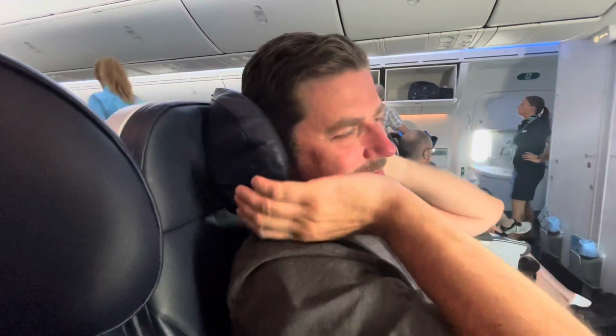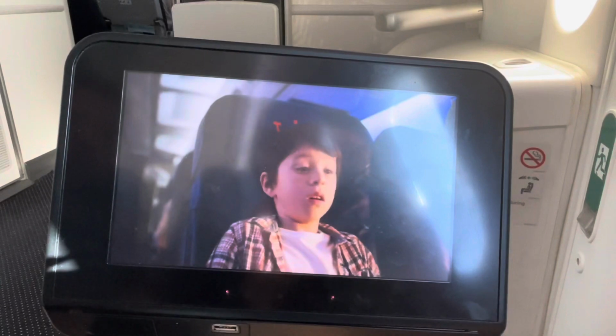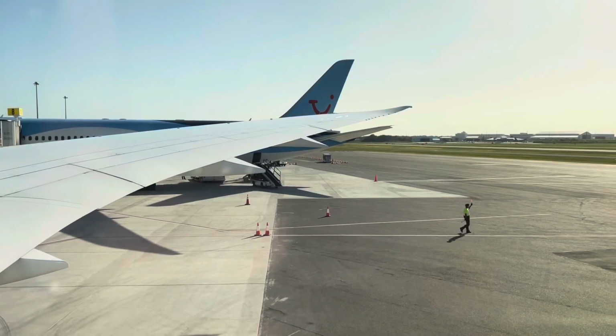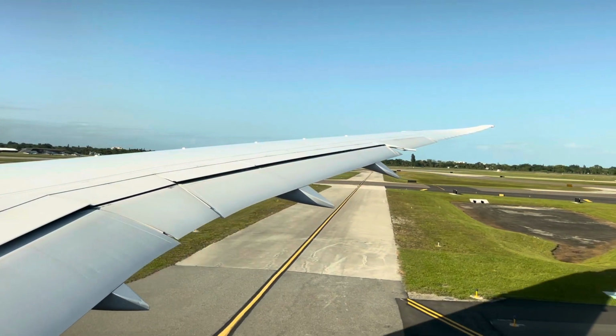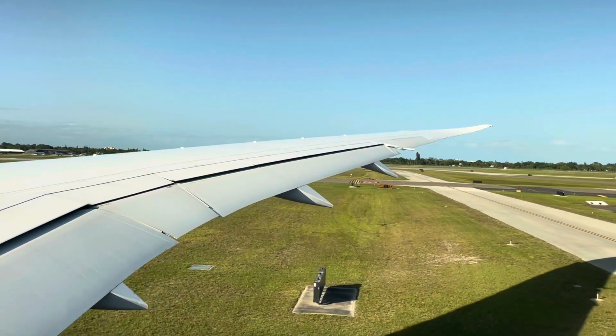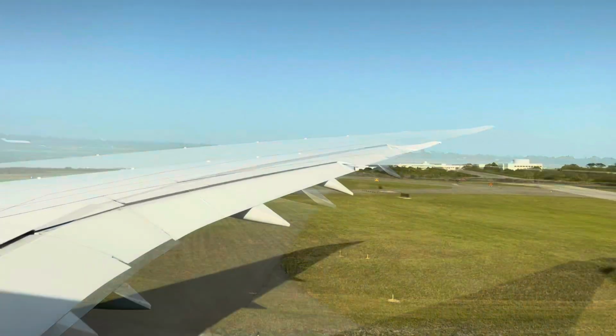Leg room ahoy. Bye bye, Florida. As modeled by Matthew. Show the comfort face. Sure to wait until you're outside the airplane before inflating. So obviously another benefit of departing from Melbourne Airport is that you don't have any planes in front of you to wait for when you are taxiing. Awesome.